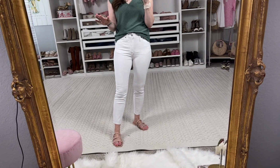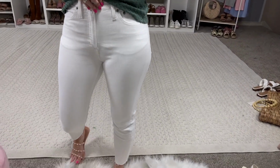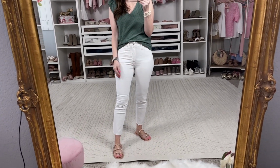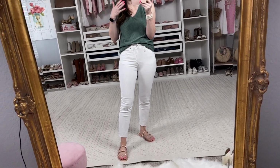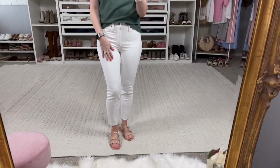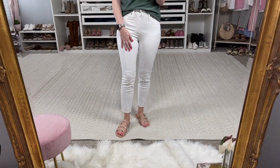And they fit great. I will say you can kind of see the pockets in these. That's something I don't love about white pants, but it's very rare to find some that aren't like that. I love the length on these actually. I think they're really great for summertime. I just paired my little pearl slides with them, and I think this outfit is so adorable.